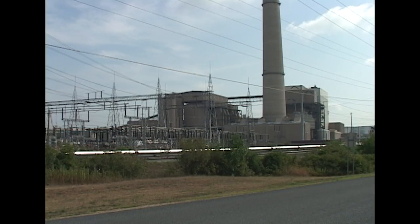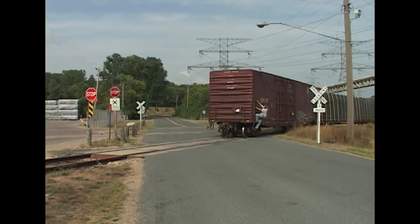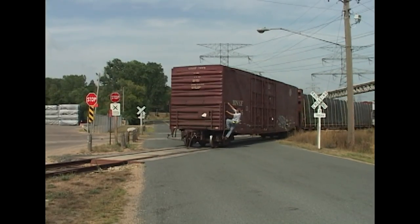Adjacent to Anderson Windows is the Northern States Power Plant, which uses coal brought in by the Union Pacific. The crew now shoves the inbound cars into Anderson and will then hook on to the St. Paul bound cars for its return trip.